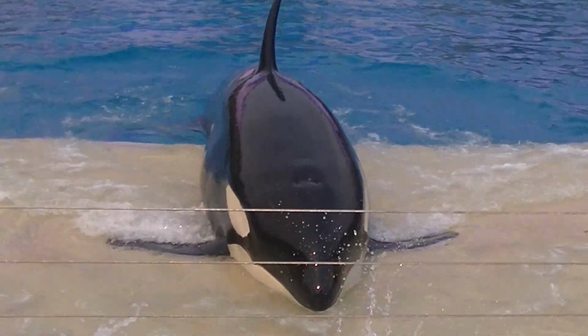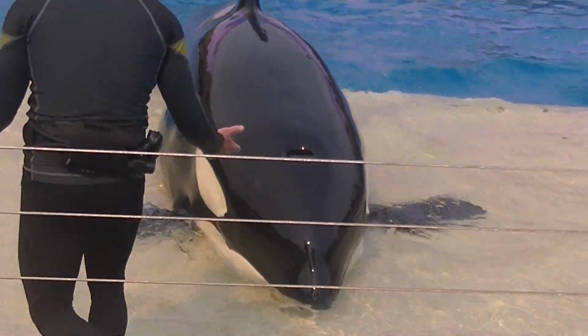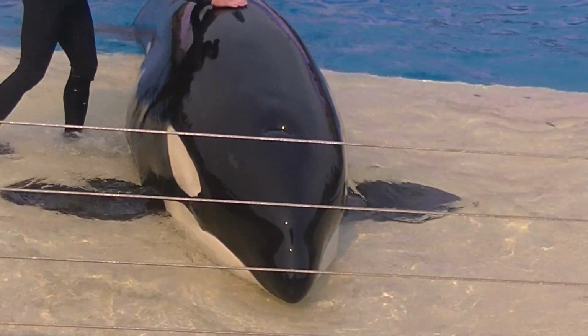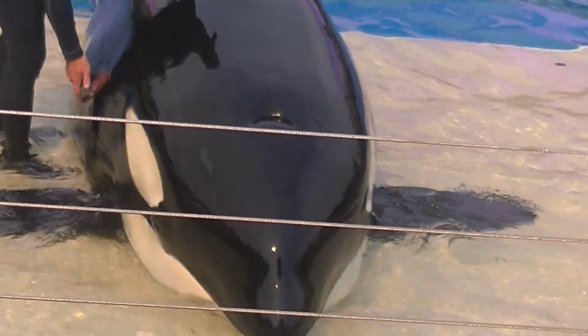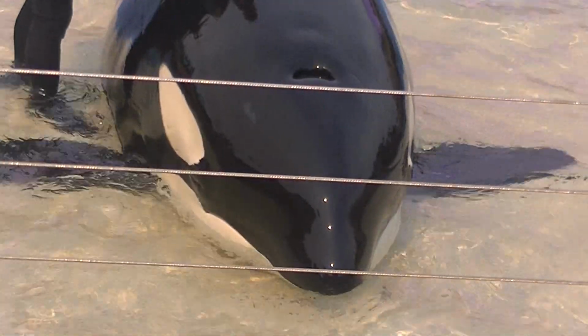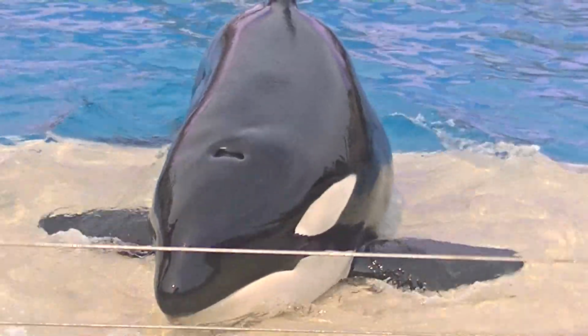And right now it is my honor to introduce you to Mcconnell. He is 7 years old. He is very playful, loves to show off his new behaviors, and he has a great relationship with the trainers here. Mcconnell participates in a number of research projects that help to conserve his wildlife counterparts.